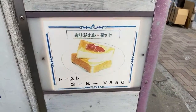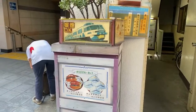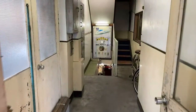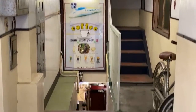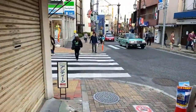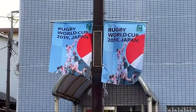Oh, that looks good. Original set, they call it, with toast and jam. So that's a pretty old little cafe right by the station. Check it out. Let's take 2 steps in. That looks like it's been here since the Showa era. All right, I'm not going in there. I'm not going in there because I'm gonna eat toast and jam in the basement.